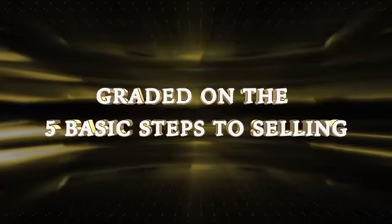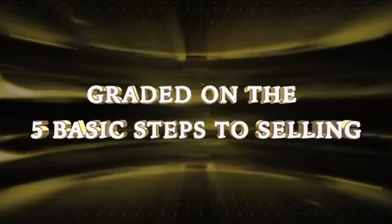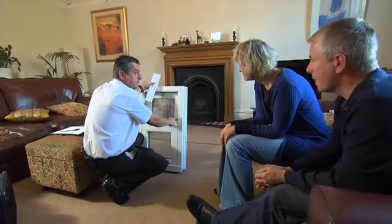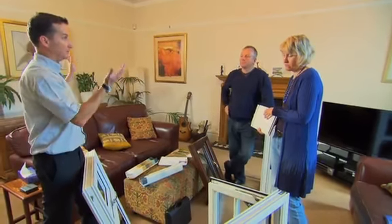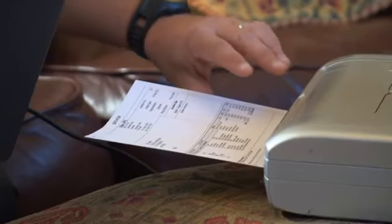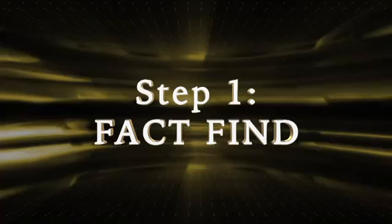The first step is to do a fact find and find out what you want. The next step is to design and give you the choices so that you can pick exactly what you want. Then, of course, show you the product and match the product to what was uncovered in the fact find, what problems you're looking to solve. And then, obviously, reveal the price, bit of negotiating, because most customers want a bargain. And then, of course, do a deal or not do a deal.